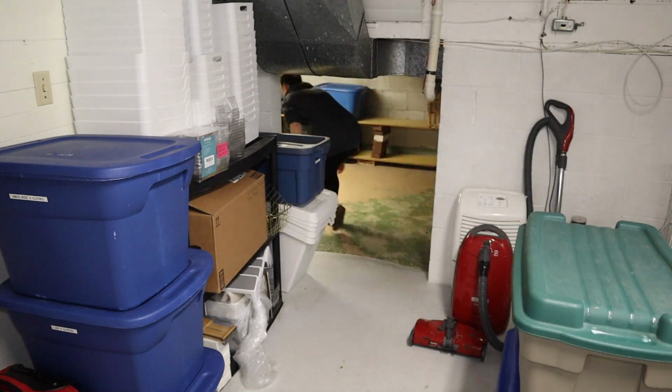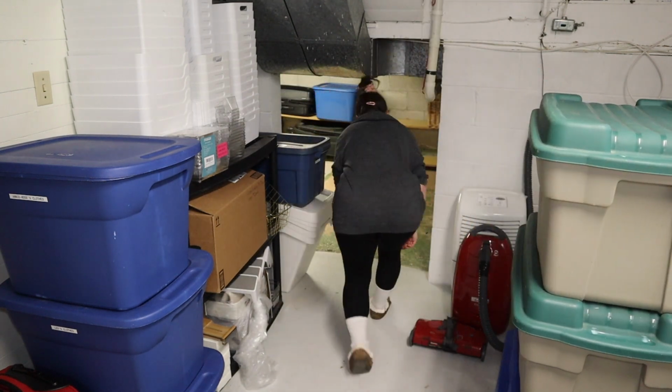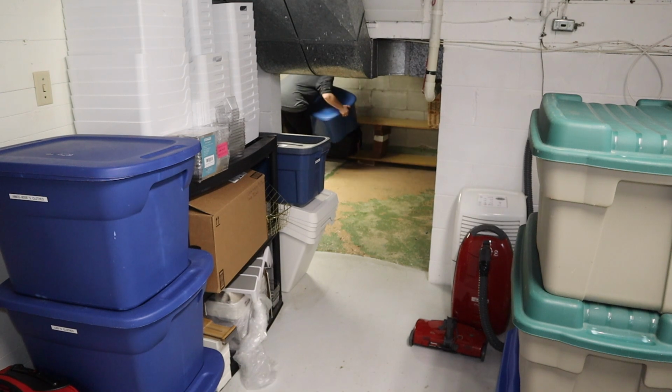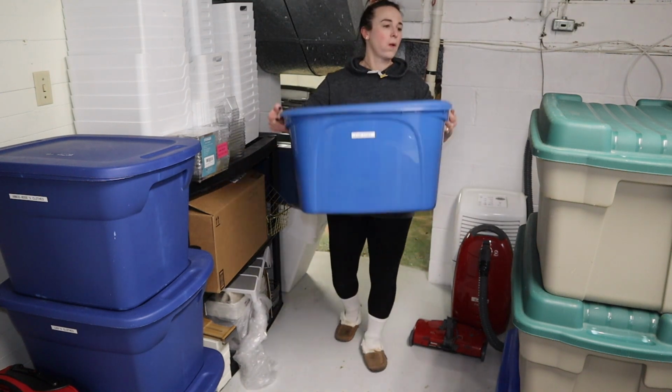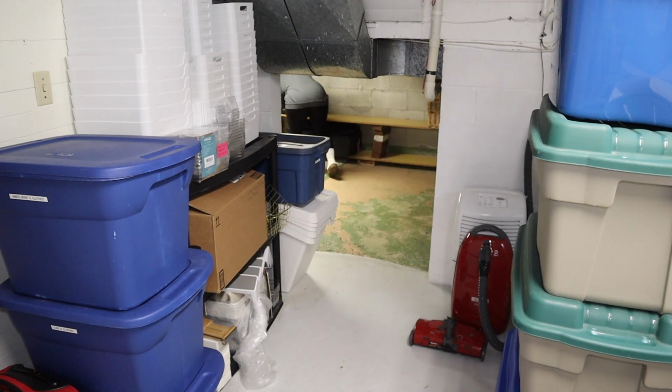Okay, so this is me simply bringing out every item, every tote. I started by emptying that space. I wanted it all out, to see what I had to work with. And frankly, I was so excited to get everything out of that space because I never want to go back in there ever again.